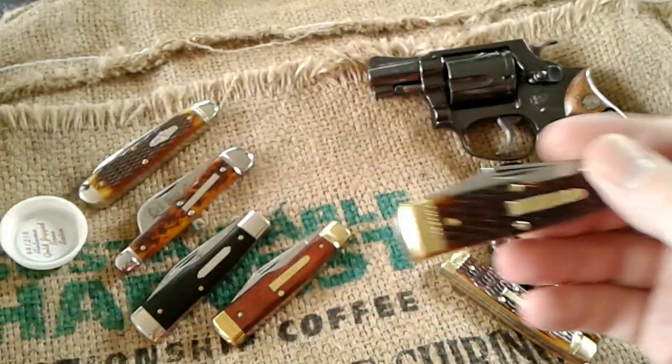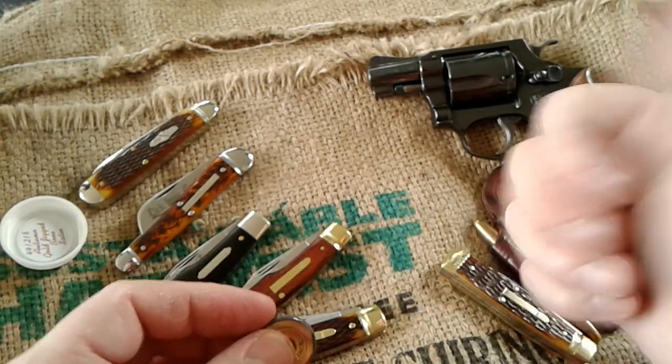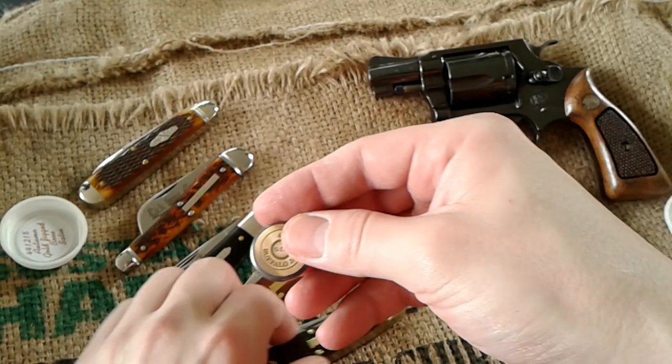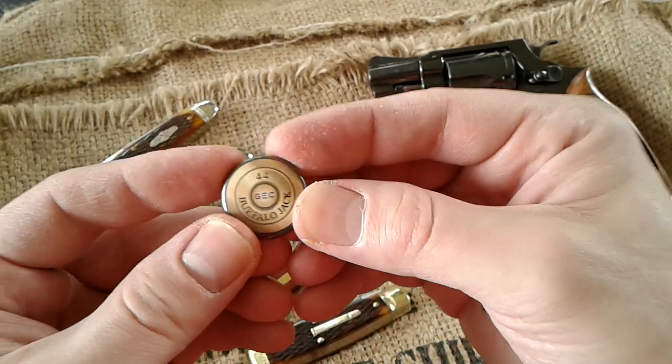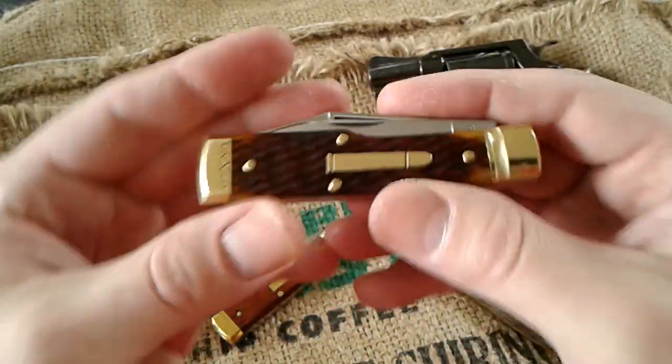Man, is that nice. I guess we're going to wrap this up. Looks like he didn't get a pin, but he does have a pin with his Cocobolo. I got me a number 44 pin. I was hoping to get one of these. Man, it was a long wait for these.